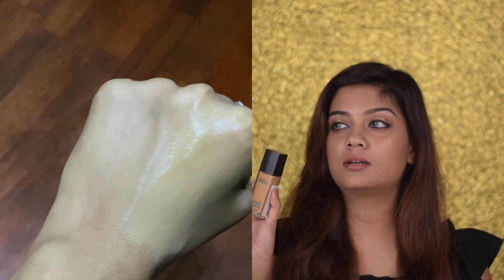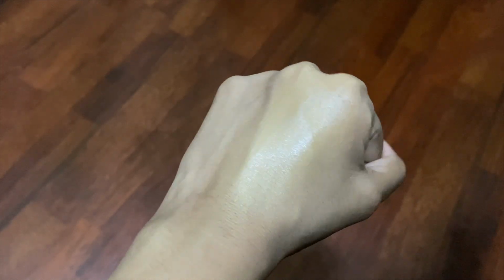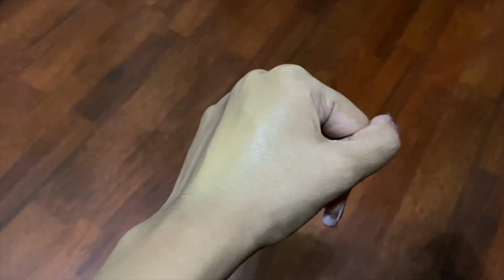Now this is, I feel, good for dry, oily or normal skin or even problematic skin, because this has a very nice dewy satin finish and it blends beautifully onto your skin. It comes with a pump, which I like. Earlier this foundation did not come with a pump, and I don't like foundations which don't come with a pump, so they decided to add a pump to it, which is very nice.